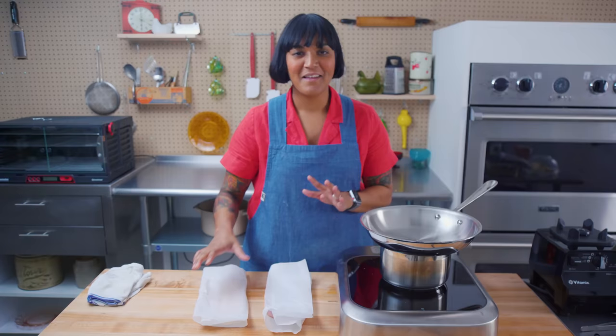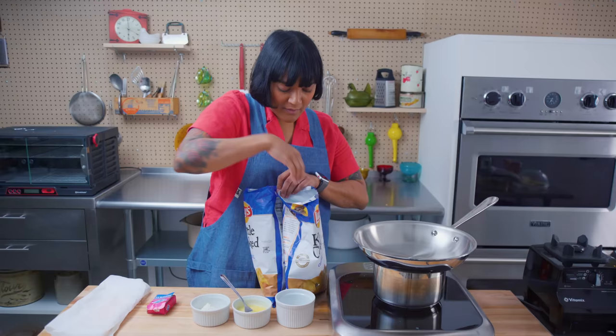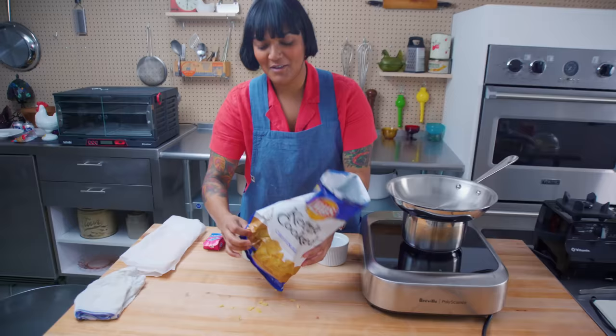It's possible. I wanna stay close to this while working on the cordon bleu because I do not want this to overcook. We're gonna do ham with cheese inside of it, breaded in potato chips. I'm gonna smush it up in this bag so we can get it nice and fine. Oh God, there's a hole in it! No! It's gonna be okay. You can't even see that.